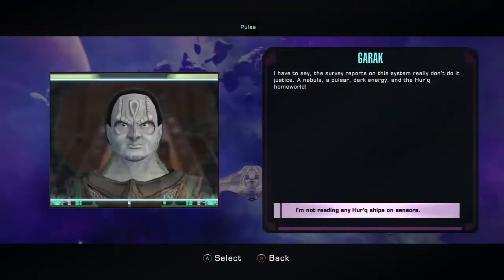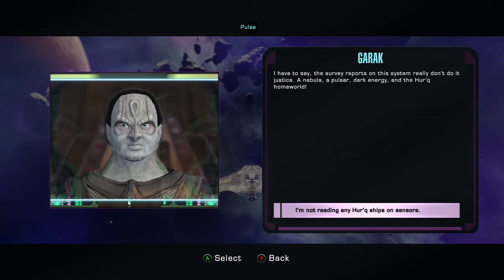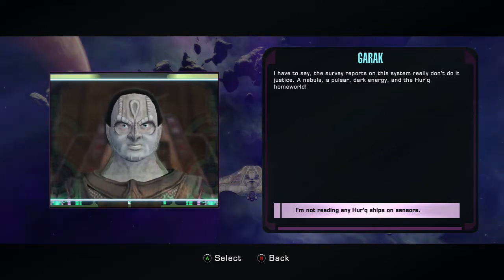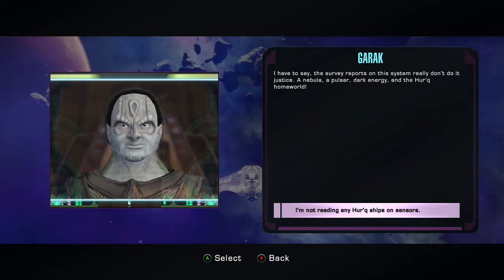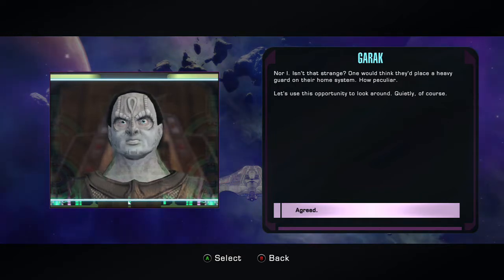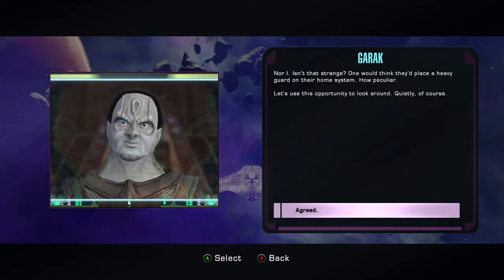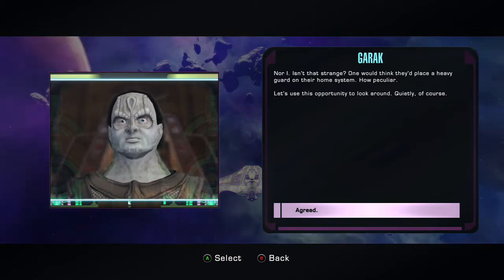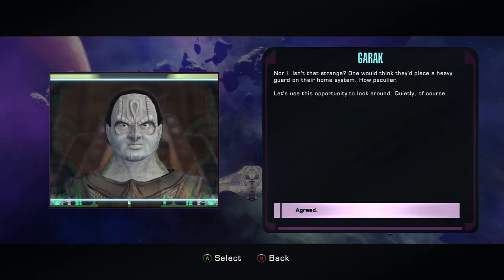I have to say, the survey really don't do it justice. A nebula, a pulsar, dark energy, and the Herc homeworld. Nor I. Isn't that strange? One would think they'd place a heavy guard on their home system. How peculiar. Let's use this opportunity to look around. Quietly, of course.